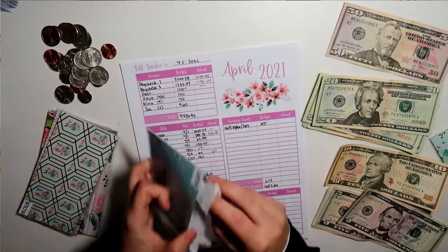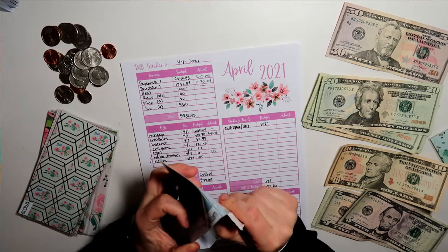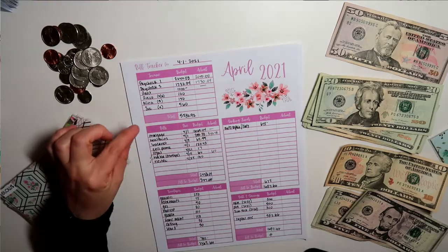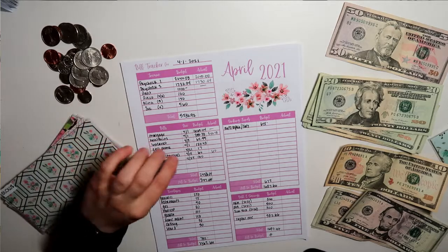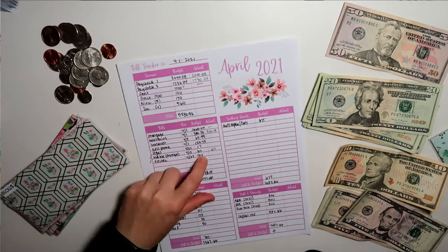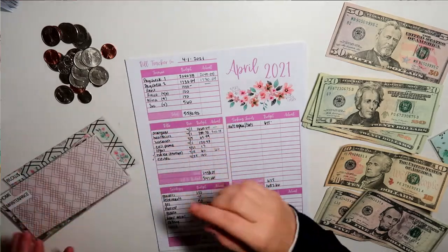Water we already handled. And so after I paid my two months' worth, I have a credit balance of $77.72. My water bill is usually like $55, so that'll be good for like a month and a half. And then by the time June rolls around, I'll be paying another $120. So I'm not going to do that one right now.